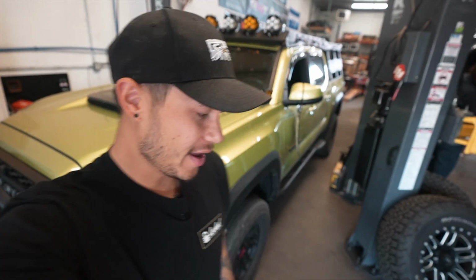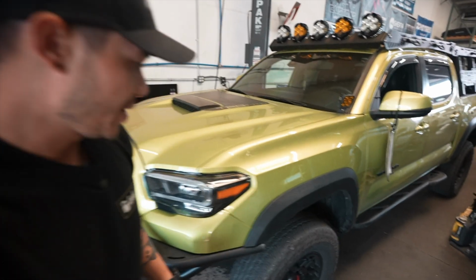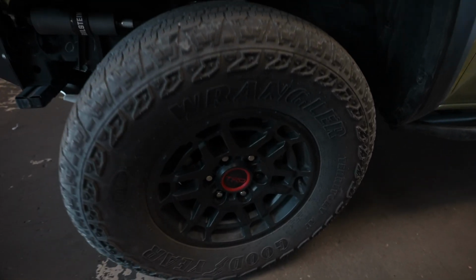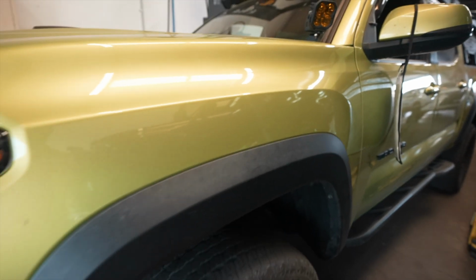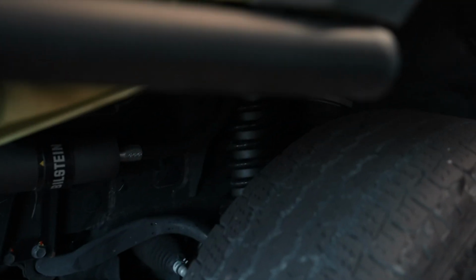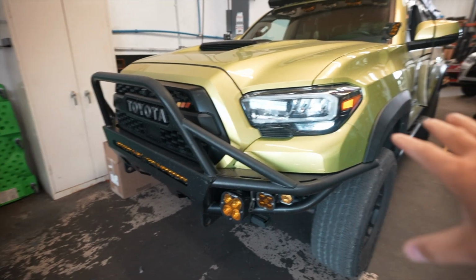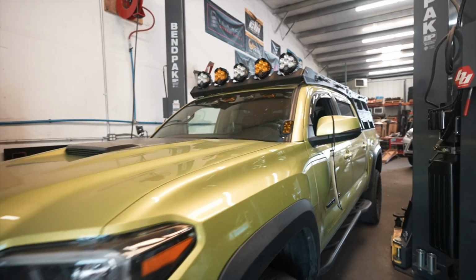In this video, we are going to be showing how much tires can affect your horsepower and your torque. So what we have here is a 2023 Toyota Tacoma TRD Pro, and what we have on it currently are just the factory wheels and tires that come with this truck. And this is lifted on some Bilstein 8112s. We basically built this entire truck from the ground up. So all this right here was done here.